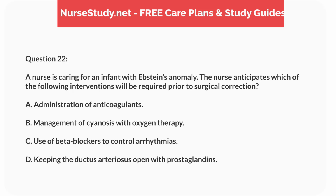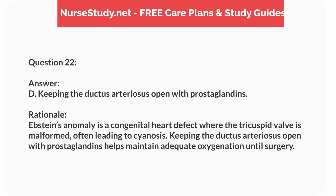Question 22. A nurse is caring for an infant with Ebstein's anomaly. The nurse anticipates which of the following interventions will be required prior to surgical correction. A. Administration of anticoagulants. B. Management of cyanosis with oxygen therapy. C. Use of beta blockers to control arrhythmias. D. Keeping the ductus arteriosus open with prostaglandins. Answer: D. Keeping the ductus arteriosus open with prostaglandins.